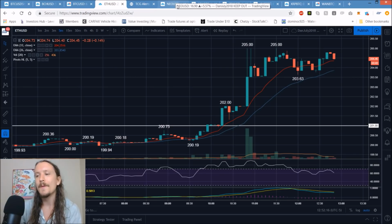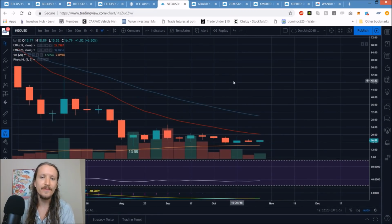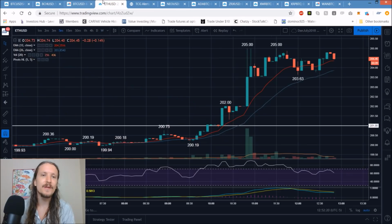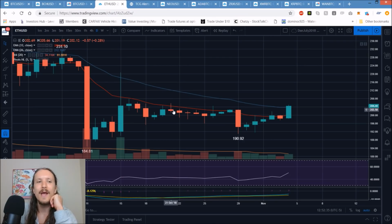We're going to look at, let's see, first one is Neo USD, and this is on Bitfinex. So we're going to look at weekly time frames for everybody. And for Ethereum, we've got to look at the weekly time frame and the short-term action as well. Forgot that. So the next key resistance level for Ethereum is 204.35, and we actually did break that level already. So now we're looking up at 205.66 and 207.97.